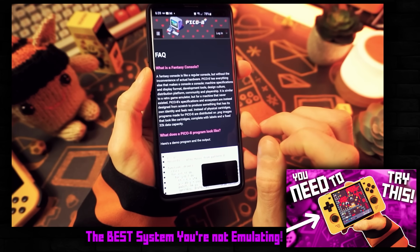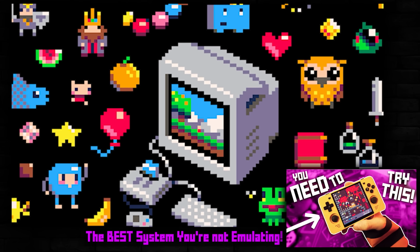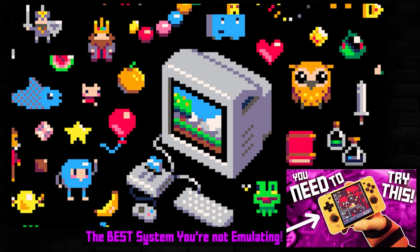Pico-8 is a fantasy console. It doesn't exist in real life, but in virtual life, it does exist. And the games for it are super fun and cool.